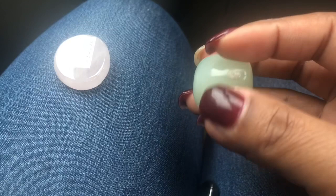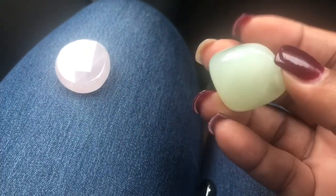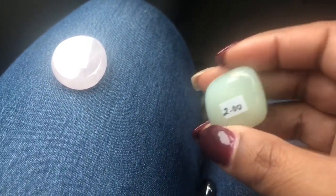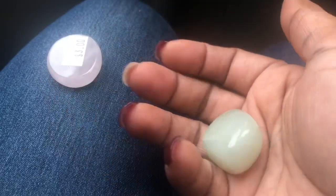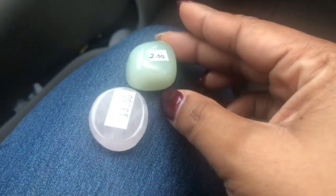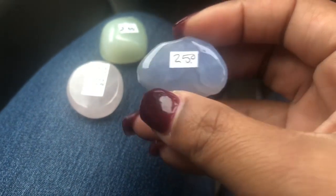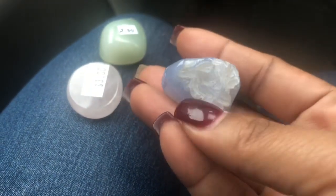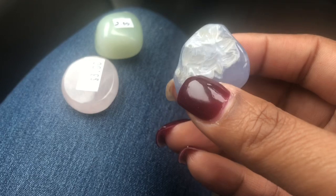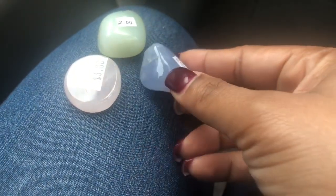So if you guys know down below and you can relate or you have it, let me know what it is. I was drawn to this crystal, so I just picked it up, and it was $2. I think it's pretty. It's kind of like a light green color, and it just spoke to me, so I picked that up. I also picked up this pretty blue color. It was $2.50, and I liked how it had this white patch on the back. It's like a baby blue color, and it was $2.50.